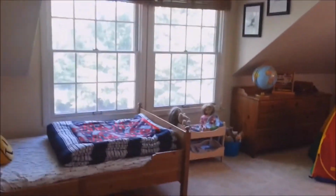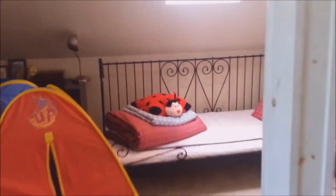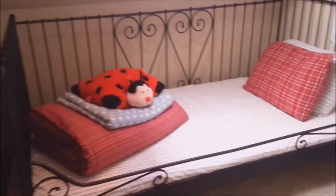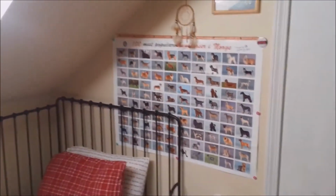And here is the kids' room. So my kids share a room, and I have little kids coming this time. So I popped up this little thrifted tent, a little play tent. This is where my daughter sleeps. And again, everything here you see, bedding, everything is thrifted.